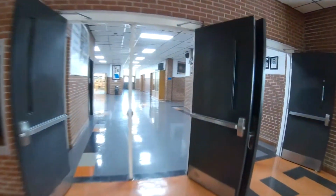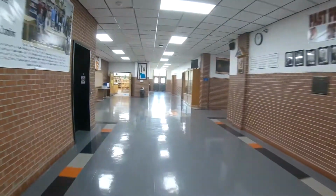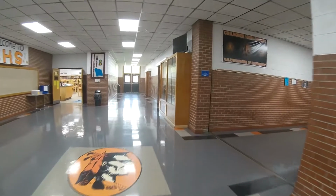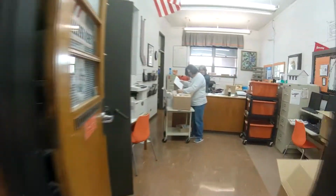This is our main lobby and our main thoroughfare. To the left are classrooms. Straight ahead would be the Ag building. Those doors would head to the Ag building. To the right, at the end is the cafeteria. But our first door is our guidance counselors.